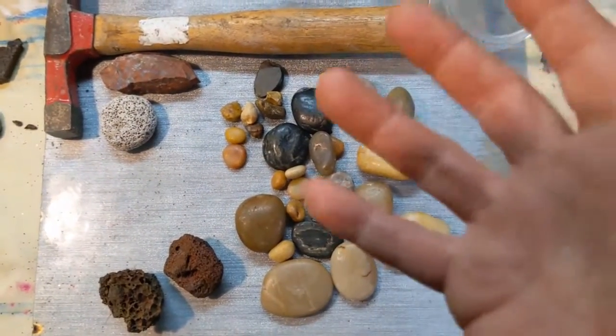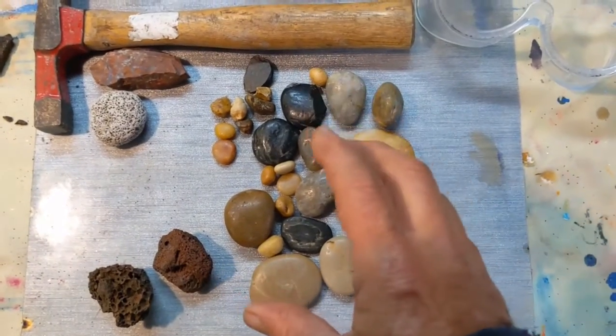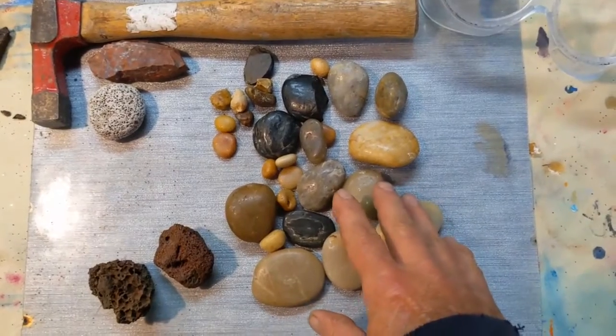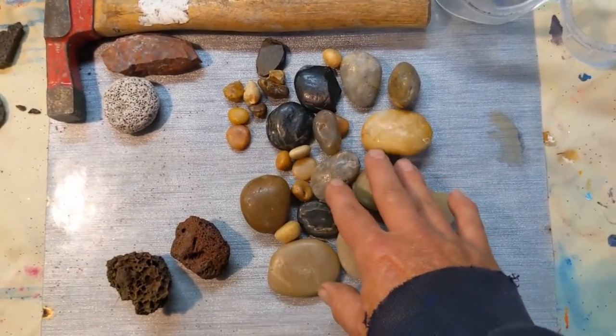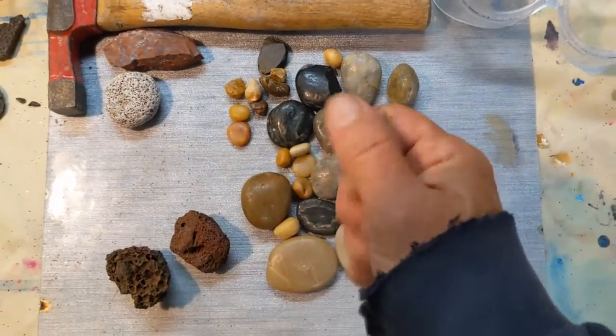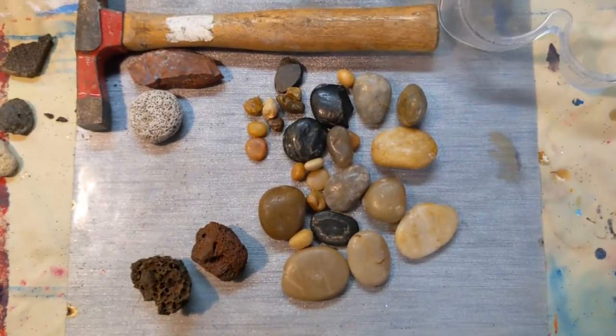We're going to use our senses to learn. And those senses are look, touch, taste, smell, and sight. We're going to use our senses to discover and learn more about rocks.